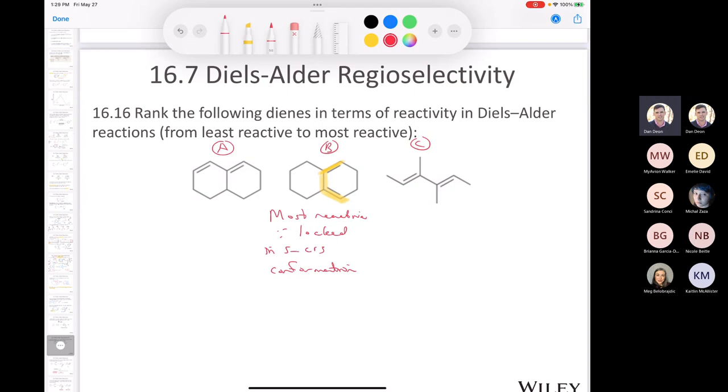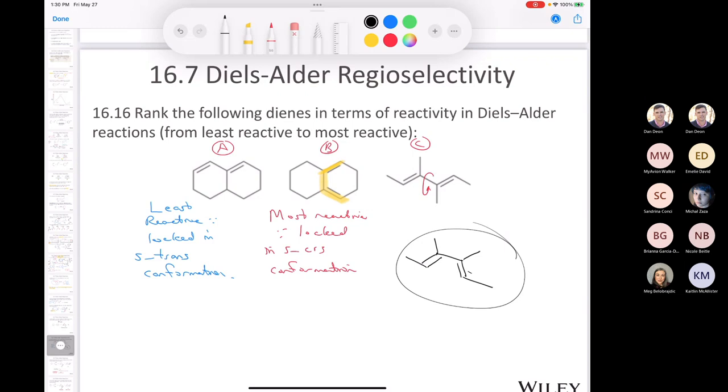A is not going to react at all. So we'll put here for A: least reactive, since locked in S-trans conformation. And the last one is somewhere in the middle. It looks like it's in S-trans, and it is here, but you know that you have free rotation around a sigma bond. So you could draw this molecule like this in the S-cis conformation. There's nothing wrong with drawing it like that. So this one is somewhere in the middle. All right, there we go.